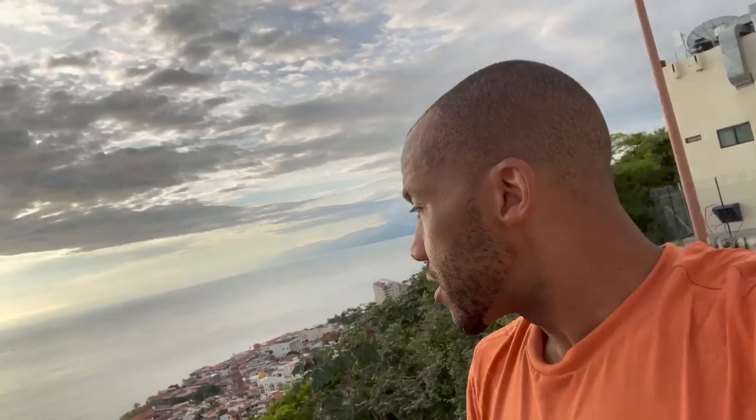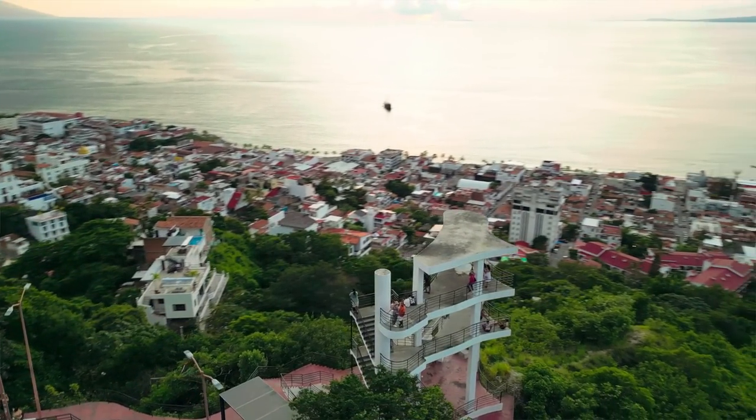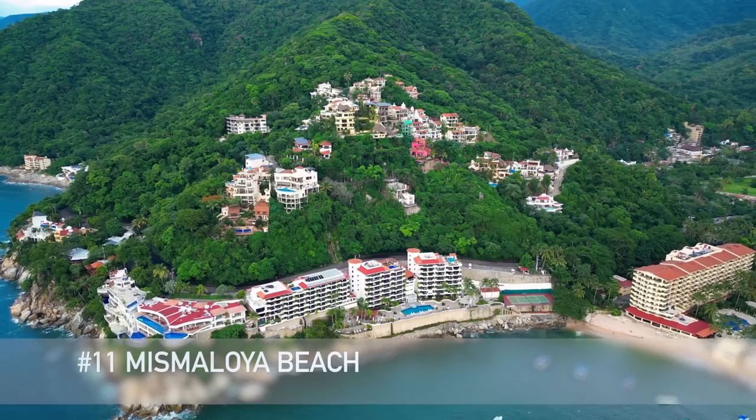Do yourself a favor, do the hike. It's not the easiest, but definitely worth it. Yeah. Probably morning and evening is gonna be the best time, but you'll get a beautiful view any time of the day. Okay, next we have Mismaloya Beach.